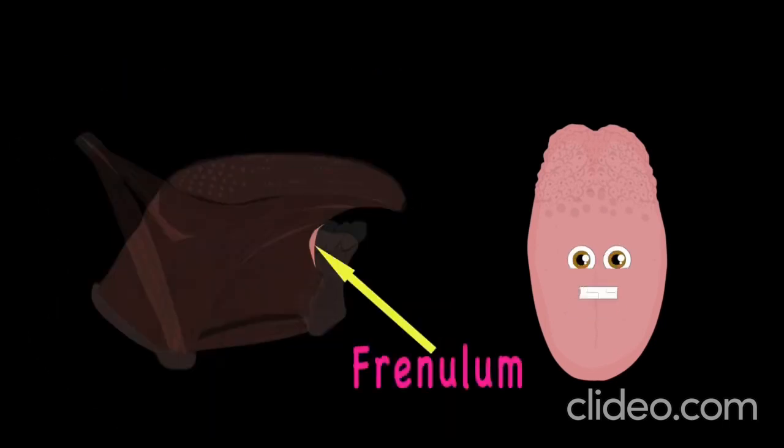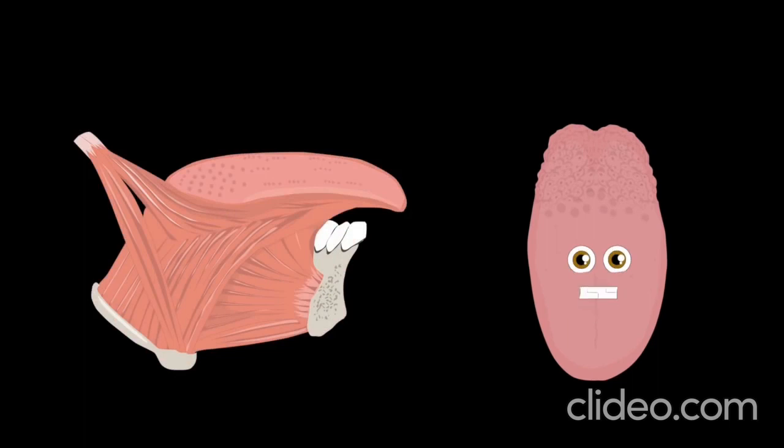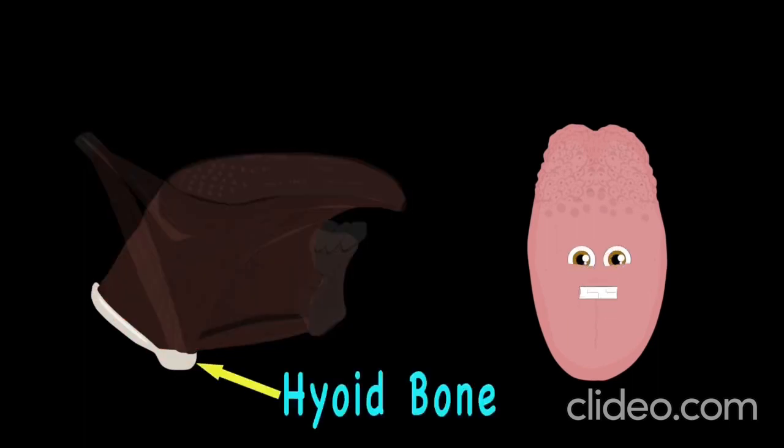The frenum is the tether of the front bottom of tongues. It holds your tongue in place so your mouth can move freely while it runs. The back of your tongue is anchored by the hyoid bone. The tongue is vital for many things I will show.